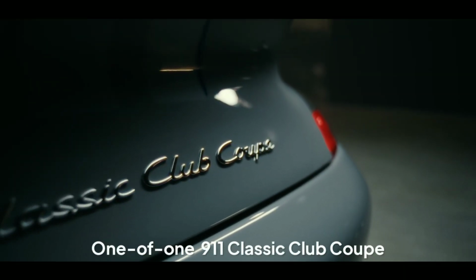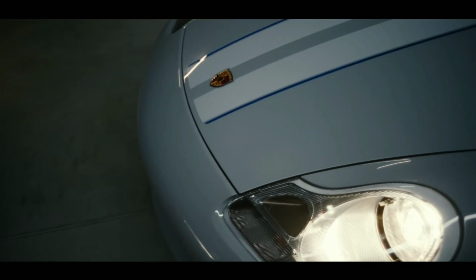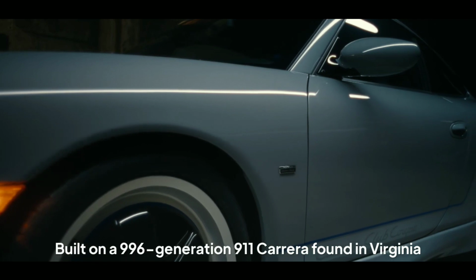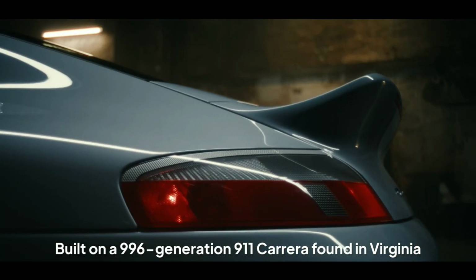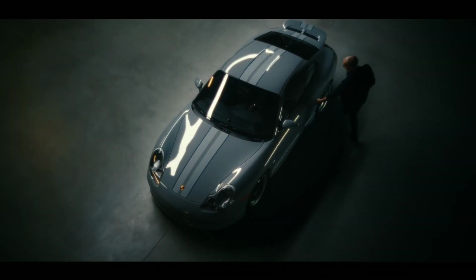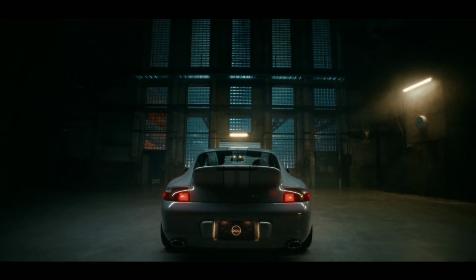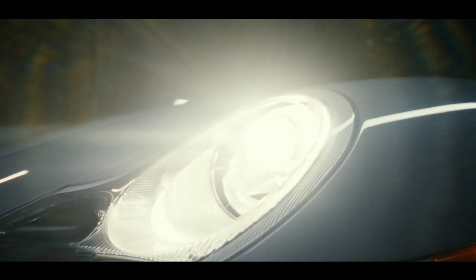Porsche has shown off a one-of-one 911 Classic Club Coupe made for America's biggest Porsche club. Built on a 996 generation 911 Carrera found in Virginia, the 911 Classic Club Coupe was sent back to Stuttgart for a bare metal restoration, where the bodyshell was rebuilt and strengthened. During the 2-year restoration, a number of unique features were added.